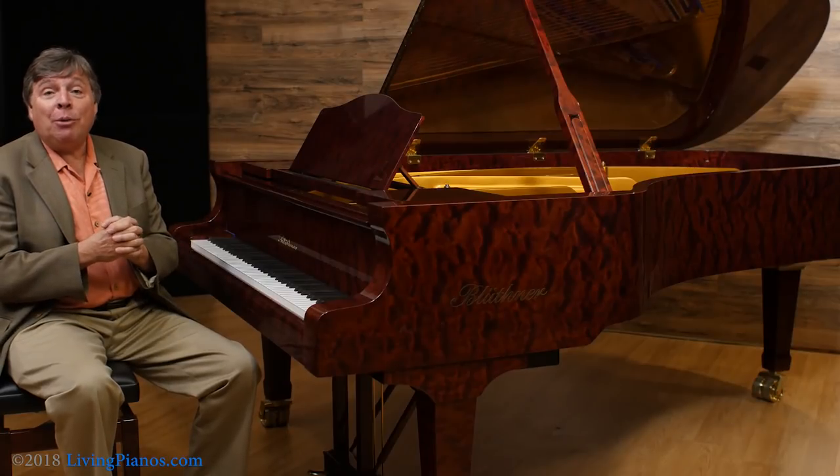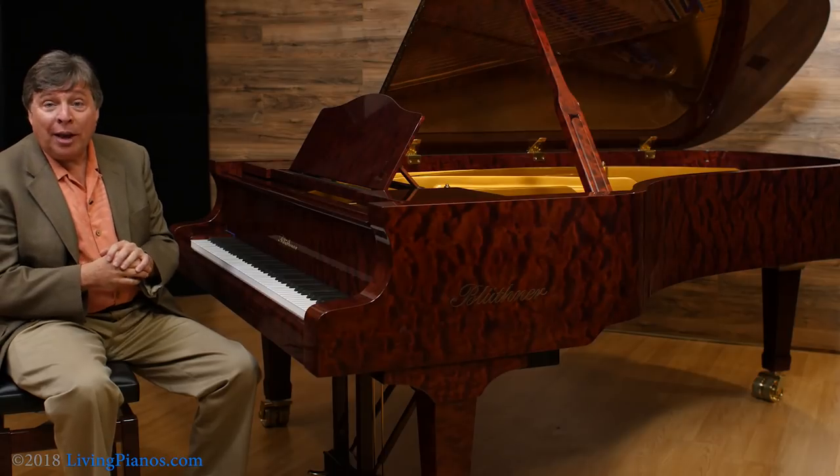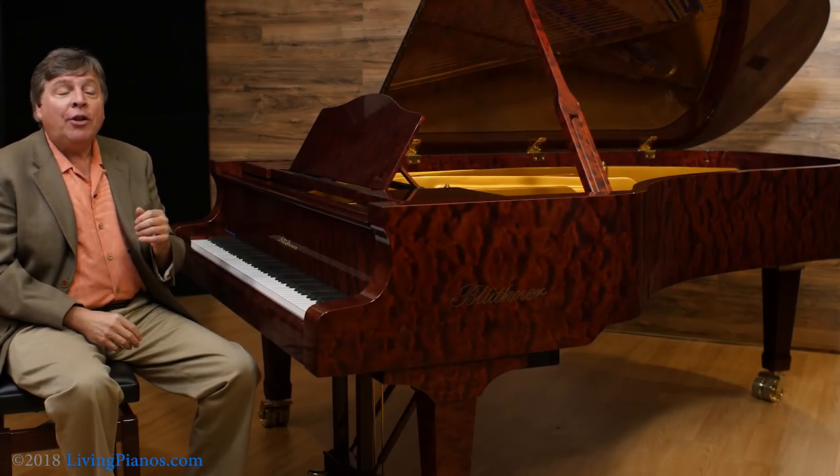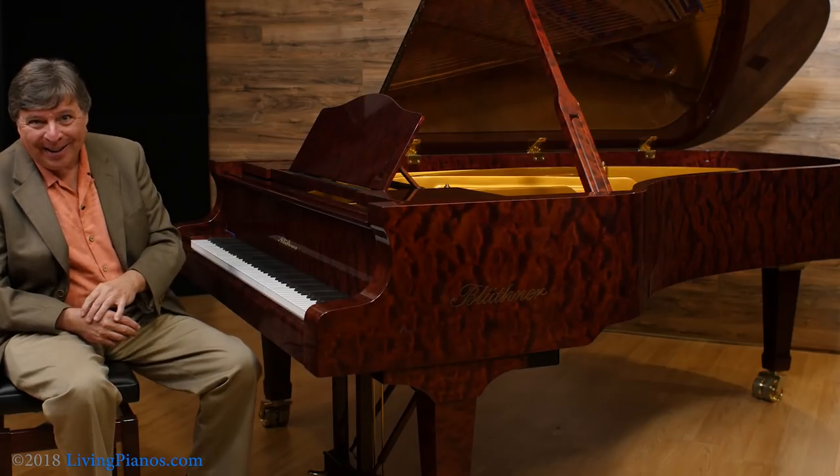I'm going to play for you some music so you can get a chance to hear what this piano sounds like. I'm going to start with a little bit of Mozart, and this is actually the first movement of the K330 C major sonata.